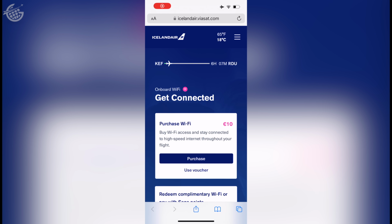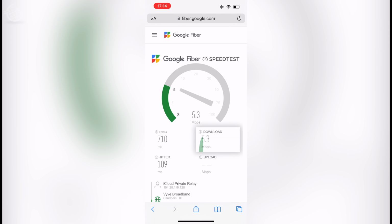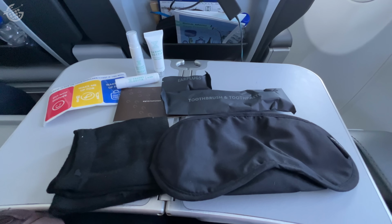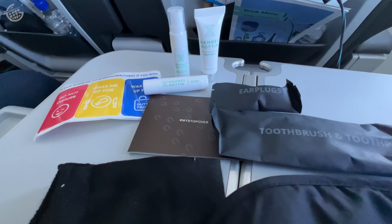Internet access was available, and it cost €10 for the entire 6-hour flight. Not a bad price, really. It wasn't very fast, but was great for keeping up with emails and other basic tasks. The amenity kit was fairly basic, but my favorite element were the stickers that allow you to sleep, but also share your preferences with the cabin crew.